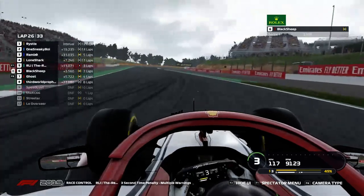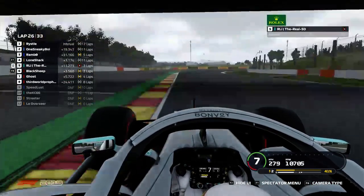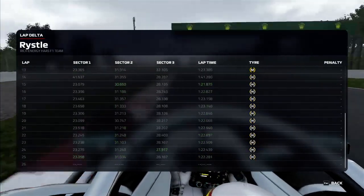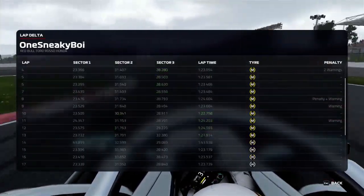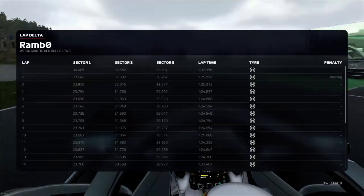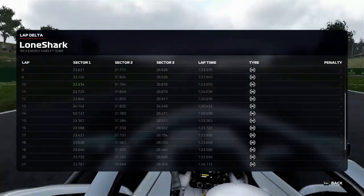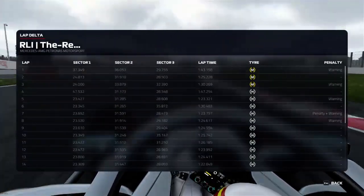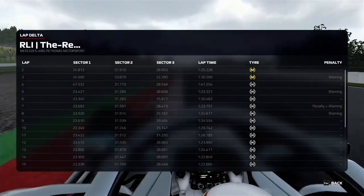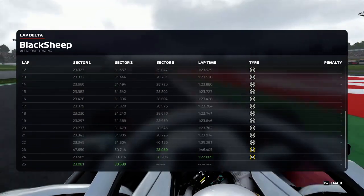SD has closed down 6 seconds in the last 3 laps. SD is flying at the moment, but he does have penalties. Let's have a look. Russell has just one. Sneaky Boy has one penalty and is on the verge of another one, so he's got 3 seconds. Rambo very clean, just one warning. Lone Shark absolutely spotless, 0 warnings. But the real SD, our championship leader, has 2 penalties, 6 seconds, and his closest competitor just 1 warning.